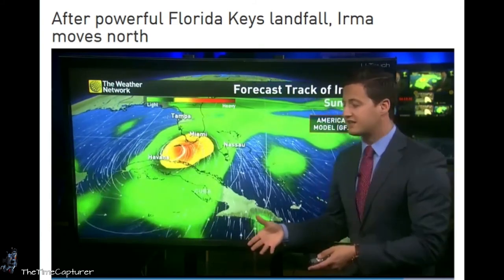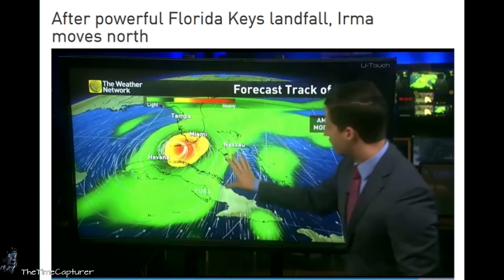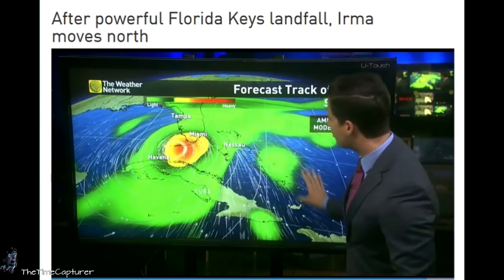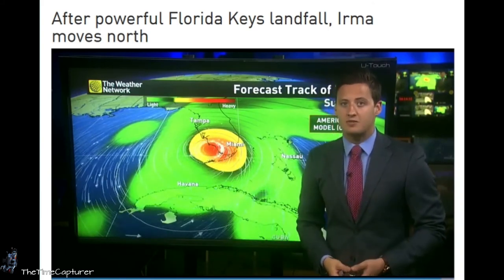Then after that, Irma's going to take a northward turn into the lower to middle Florida Keys by early Sunday morning, and piling up all this water from the Atlantic into the Keys, into Biscayne Bay, into Miami. So a strong onshore wind component is going to bring a big time storm surge risk in the southern and central Florida here as we head towards the next couple of days.